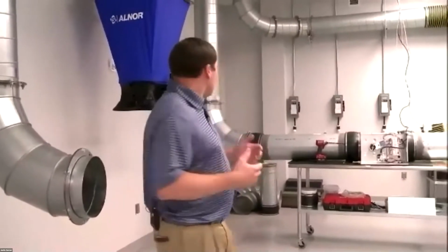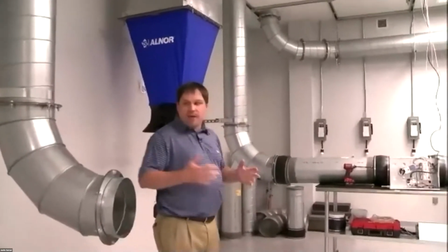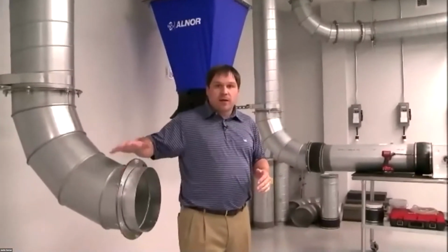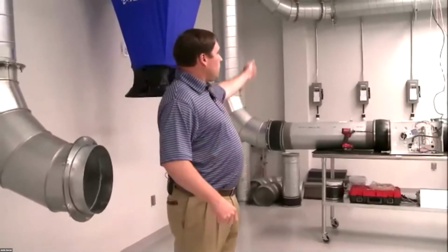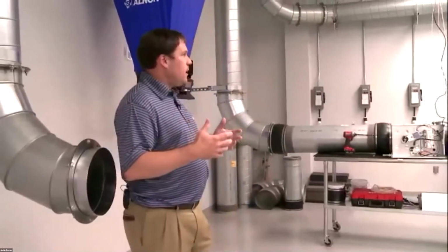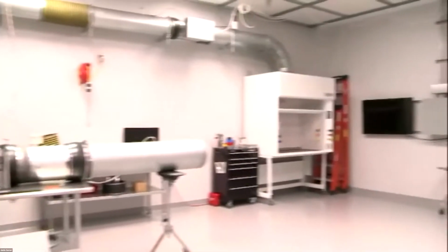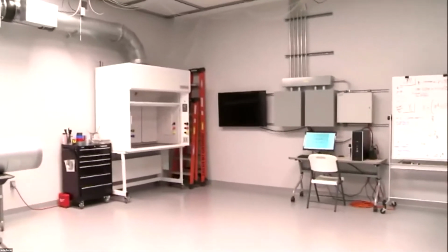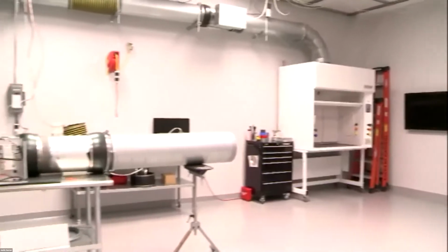We can test a range of terminal units and air devices. Obviously, we use it for calibration of some of our instrumentation as well. But we have capabilities on both supply, cold deck and hot deck, as well as exhaust, general exhaust, and we have fume hood capabilities. We can actually do fume hood testing in here. We can do containment testing, and we're going to be training how to do fume hood and biosafety cabinet certifications in the future. So stay tuned with us on that, and we hope you enjoy this facility.